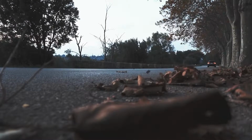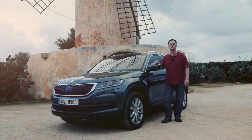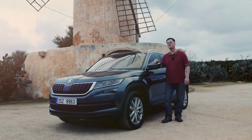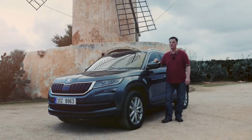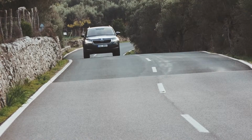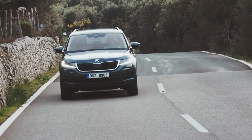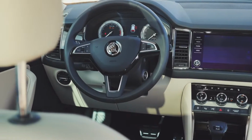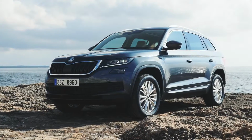The Skoda Kodiak is available from €25,490, but don't forget, at that price, that will only get you the entrance level 1.4 litre petrol engine. And honestly, in our opinion, you need a little bit more power. So we would prefer to go with one of the diesels, and that's going to cost you about 40 to 45,000, nicely equipped. But for that money, you get an awful lot of car.